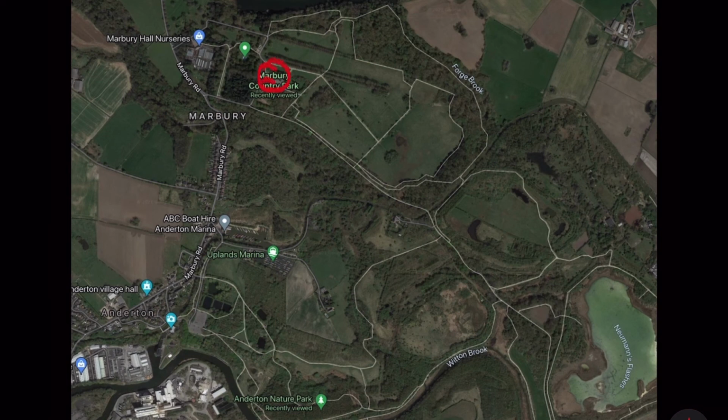To start with, we parked at the Marbury Car Park. From the car park we head straight out and back down the road to the Anderton Boatlift Car Park. There is a footpath most of the way along the road, but starting at Marbury it's very narrow, and as you cross the bridge there isn't a footpath at all, so watch out for vehicles in both directions. It's only a very short bridge, so you should be fine.